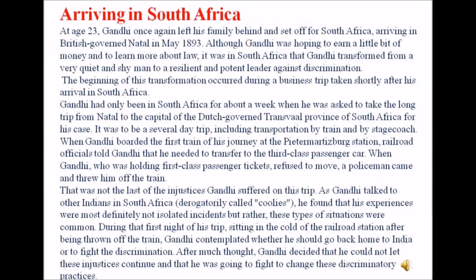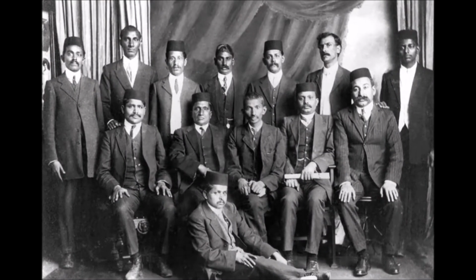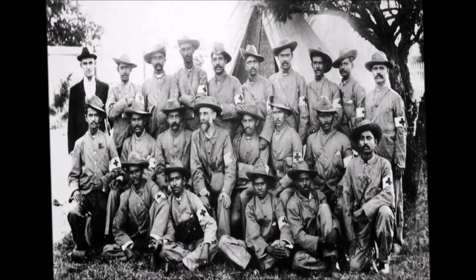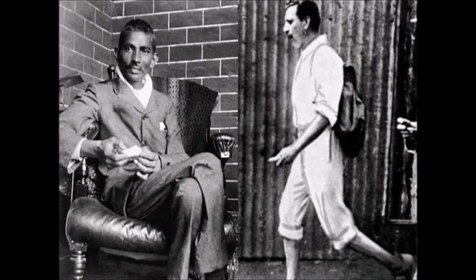Arriving in South Africa. At age 23, Gandhi once again left his family behind and set off for South Africa, arriving in British-governed Natal in May 1893. Although Gandhi was hoping to earn a little bit of money and to learn more about law, it was in South Africa that Gandhi transformed from a very quiet and shy man to a resilient and potent leader against discrimination. The beginning of this transformation occurred during a business trip taken shortly after his arrival in South Africa.